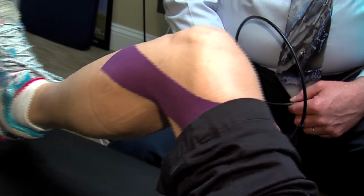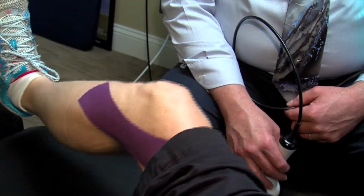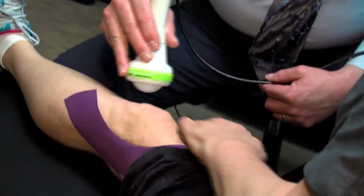There are temperature changes immediately, there's more blood perfusion into the area, there's more oxygen available to the tissue, the cells begin making more of the energy that cells run on, the ATP, which is the currency that cells exchange energy in, and so there's immediate results from laser therapy.